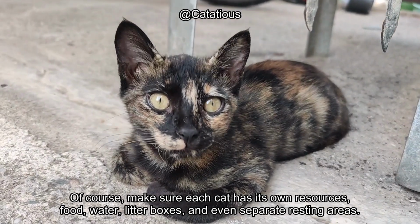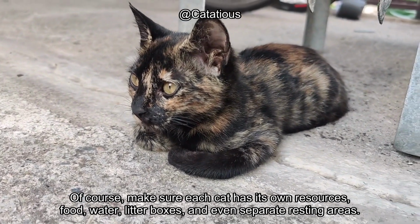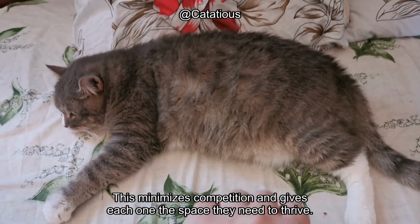Of course, make sure each cat has its own resources: food, water, litter boxes, and even separate resting areas. This minimizes competition and gives each one the space they need to thrive.